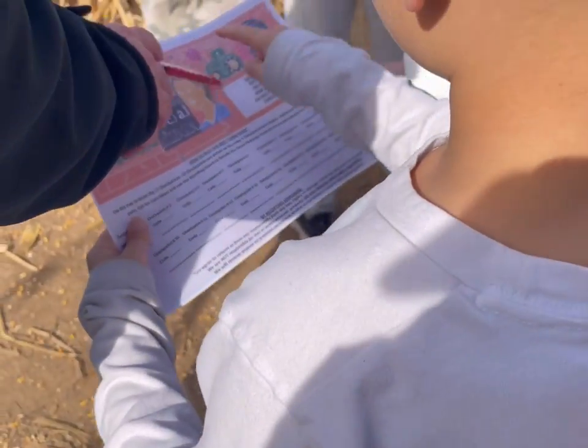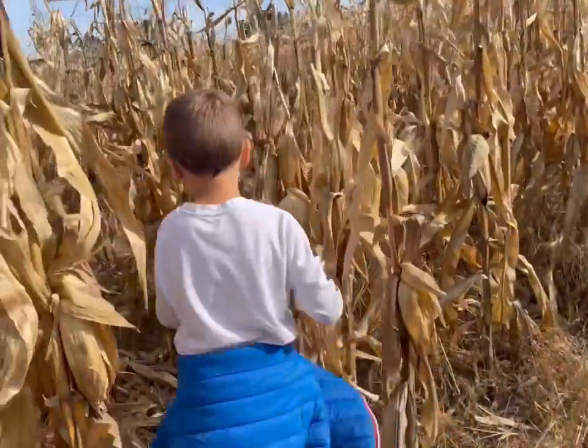So now we're gonna go down this way to 17. So we're gonna go down this way. Oh. Okay. Want a shortcut? Oh gosh.